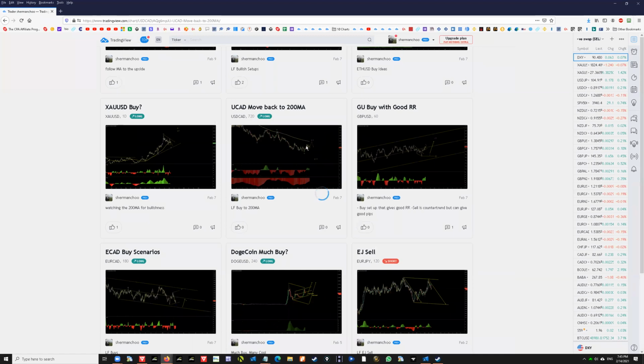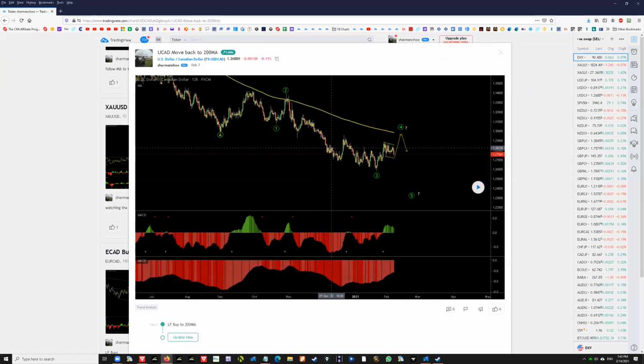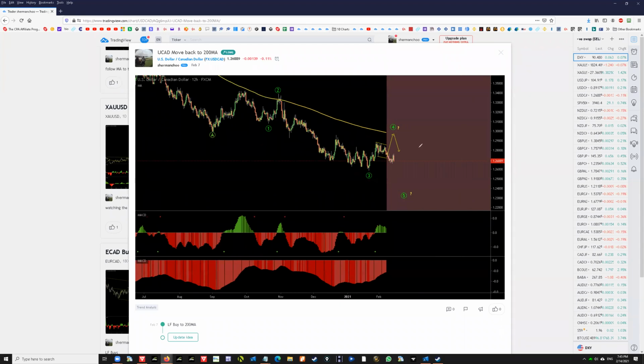What's this? Dollar Cad. What did I write here? Dollar Cad. So I said Dollar Cad should be, there's something over here. So when it comes around here, it's possible that there's upside. I remember this one. I actually did get aggressive here, but when it came back down around here, I just, did I take the trade off? I can't really remember. I think I did. I think I took the loss.